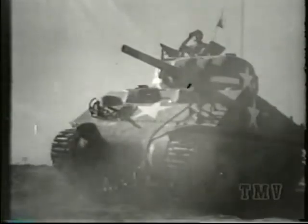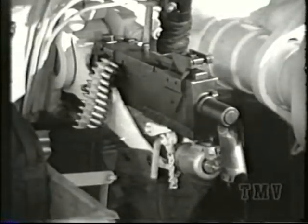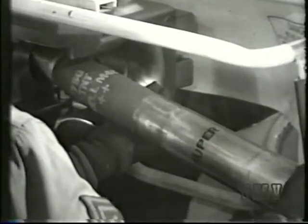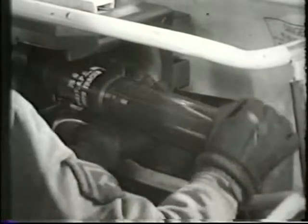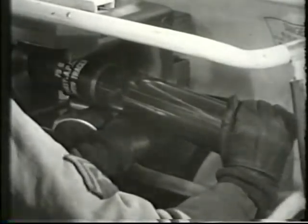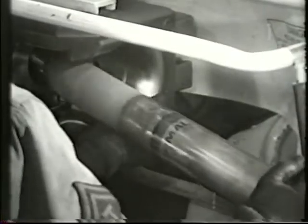know. If you're a medium tanker, here are the kinds of ammunition you've got. Your machine gun ammunition includes AP and tracer. For your 75 millimeter gun, first you have HE. Then you have APC, which is an HE projectile with an armor-piercing cap. It penetrates, then explodes. And also you have smoke.